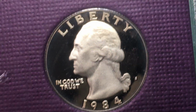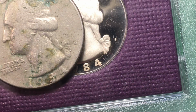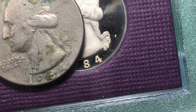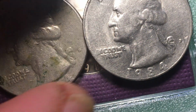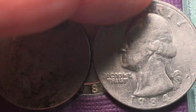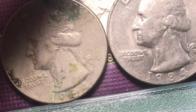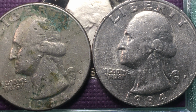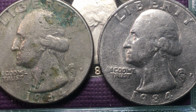So the answer is yes, you can have a U.S. quarter that's worth less than 25 cents. I get all kinds of mail from people saying, hey, I've got that U.S. quarter from 1989. How much is it worth? And they'll be sending it to me from, say, Belgium or something. I'll say it's not really worth anything. It's probably not even worth 25 cents, and it costs more to mail it than it would be to just keep it in your collection.